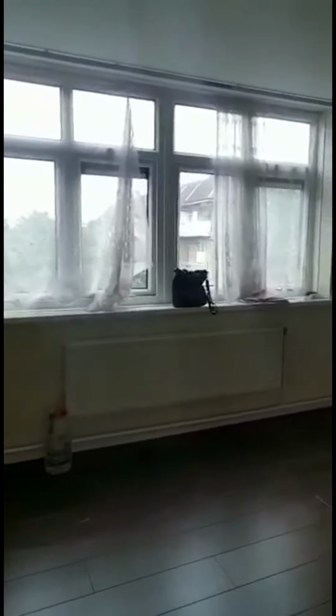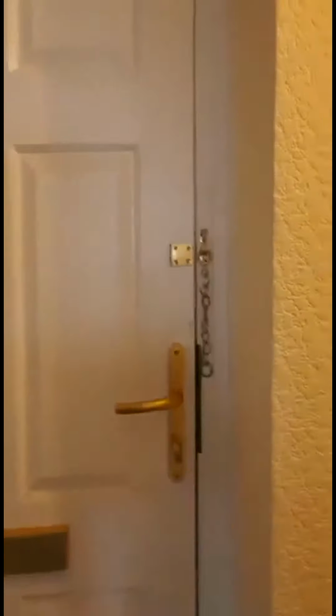This is the new kitchen, as you can see here. You can see over here is the living room area, which my developers have refurbished. And I'm gonna take you upstairs into the rooms. It's a two bedroom duplex flat in Leicester.